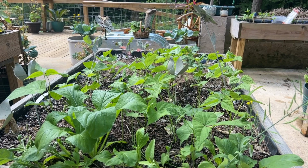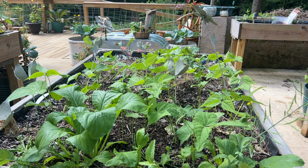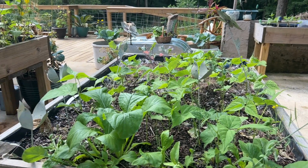Okay, so this bed is pretty clean besides the supports I had for the seeds, and so that's going to take a quick work through, and then we'll go to this bed.